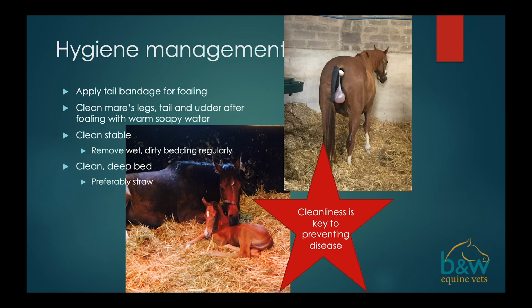Remove wet, dirty bedding from the stable regularly, and as soon as they foal, try and get rid of all the afterbirth and any liquid that's been expelled, or top up with clean straw. And straw is preferable for foaling. It's more absorbent, it's warmer, it's more comfortable, and it also provides a better cushion for that foal. So cleanliness is key to preventing disease.